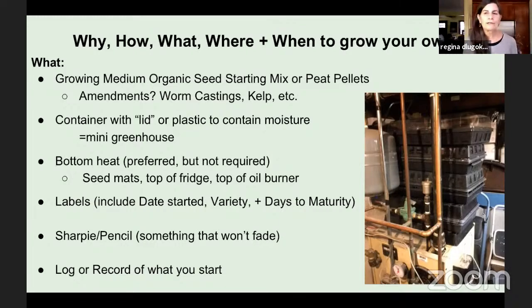pretty well stocked with different nutrients, but it doesn't ever hurt to add some slow release fertilizers like worm castings, which is worm poop. Yes, they take these little worms and they harvest their poop and they put it in bags. And it's one of the best amendments you can put in your soil.